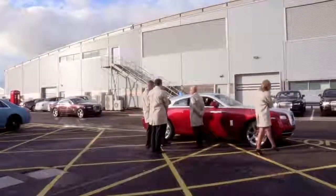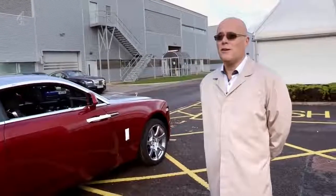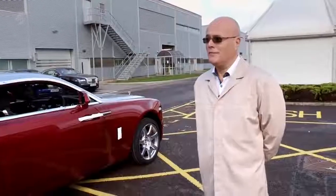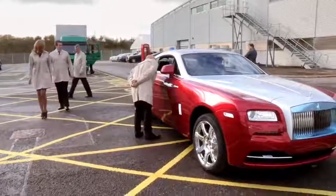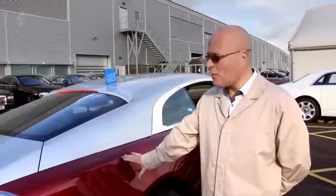The base price of the Wraith is $235,000, and so I've spent about 120 grand on options. The paint here is a very expensive option. We've called it Selena Red. We had to name it, so I named it after my wife, which was a brownie point for me.